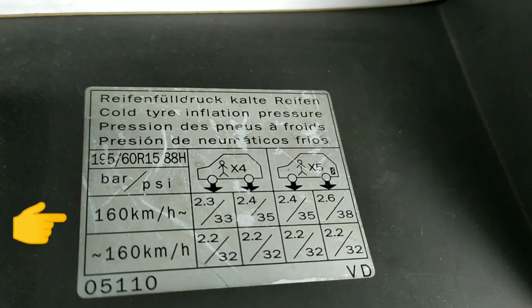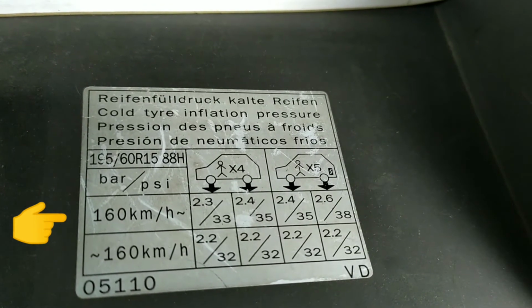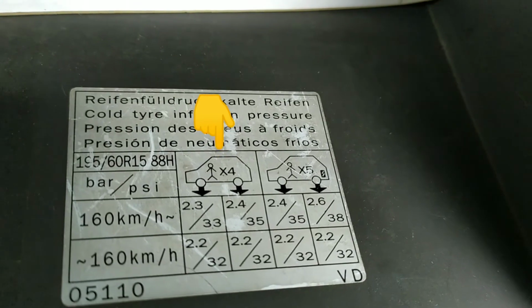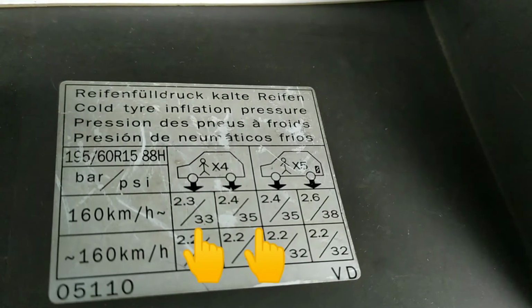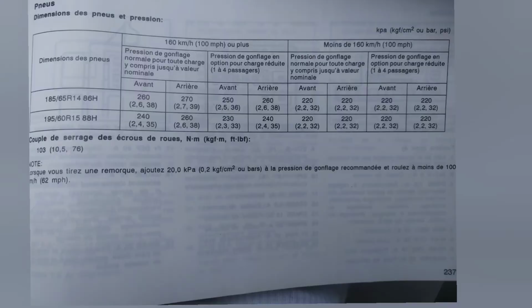On the first row where we have the 160 kilometers per hour and then a wavy sign, that implies that if you're planning to go over 160 kilometers per hour, which I don't recommend, you run those pressures. The first set is for a car that has only 4 passengers, for the front wheels, and then for the rear wheels. That implies 33 psi in front and 35 at the back. This information can also be found in the car owner's manual.